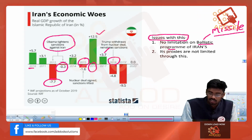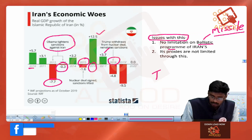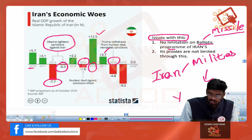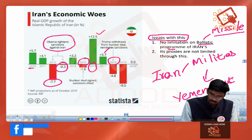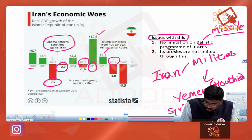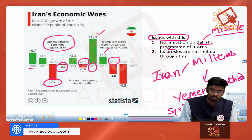And the second issue was its proxies are not limited through this deal. So what we have is Iran supporting various proxies. Proxies are militias in countries like Yemen. In Yemen, Iran supports Houthis, which we've discussed earlier. In Syria, in Lebanon, and even in its neighboring Iraq. Iran supports these militias with weapons and with other technologies to make the ambitions of Iran happen.